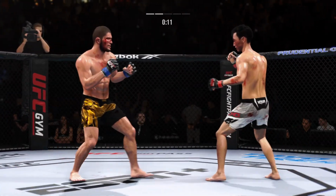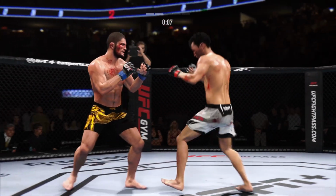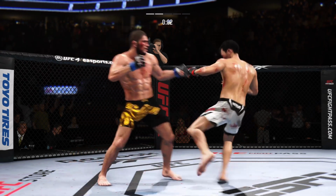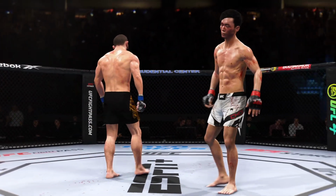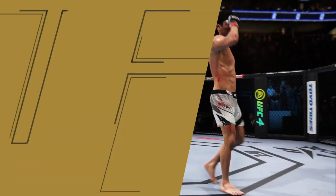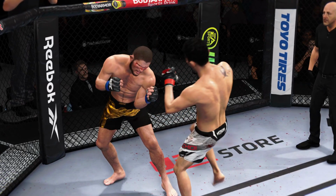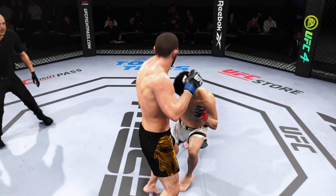Nurmagomedov gets up, but he looks dazed and confused. Straight punch lands. Oh, collar tie. Big leg kick lands. Oh, huge strike lands there, and somehow his opponent's chin held up. His opponent's chin held up, but you do not want to be on the receiving end of those types of strikes. All right, a lot of tremendous striking action in that last round, DC.